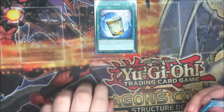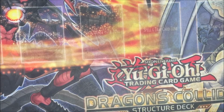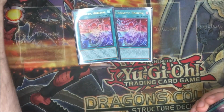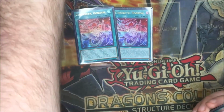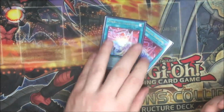Instant Fusion. There's a fusion monster we fusion for this. It's just to help us get to Cyber Dragon Infinity. Next, we have 2 Cybernetic Horizon. This is basically to search for Cyber Dark Chimera, for the most part, as well as send some protection into the grave.